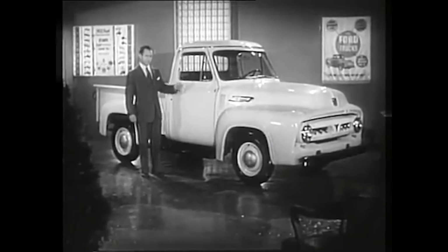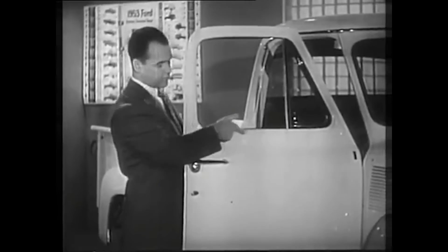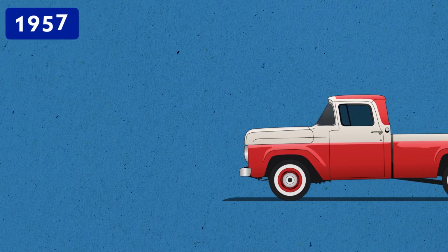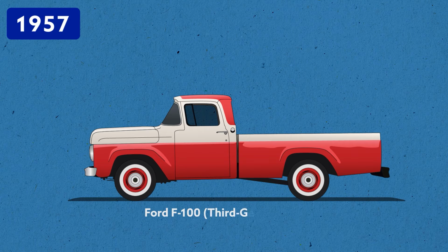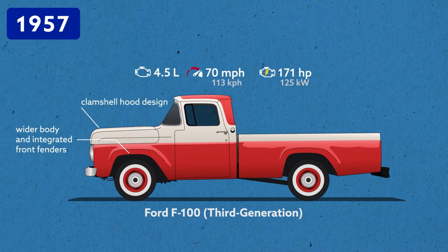Lower and with a wider cab, the new truck featured integrated front fenders and a more aerodynamic design. Then, in 1957, Ford tested out a car-based truck, the Falcon Ranchero, the third generation of the Ford F-Series, marketed as more than a car, more than a truck. This light-duty truck brought car-like amenities to consumers.